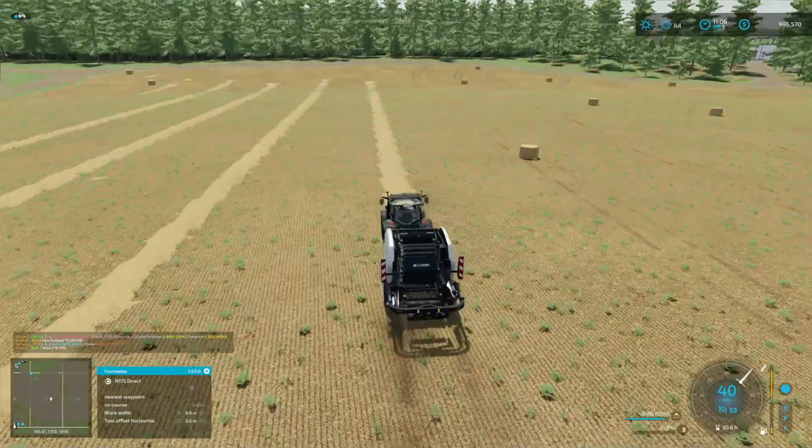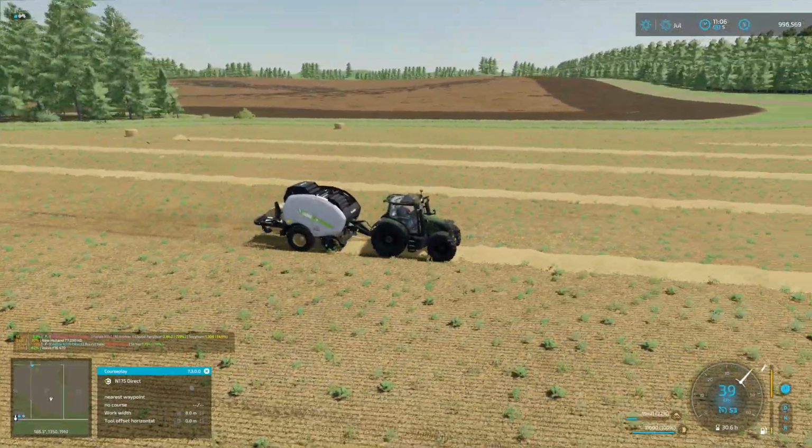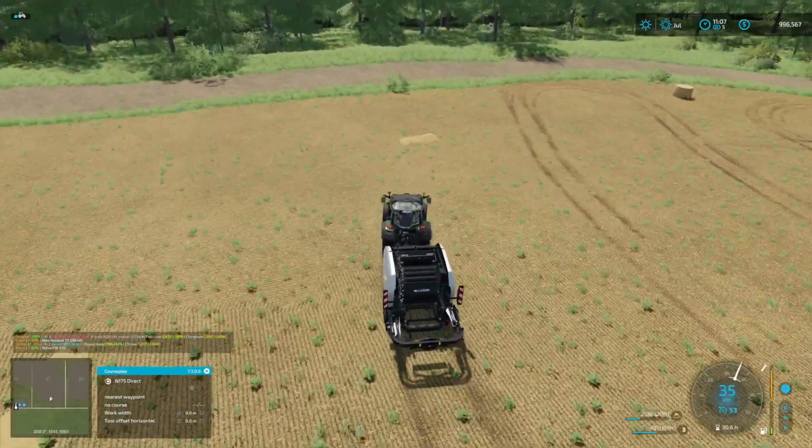That Condor is doing a really good job. The corners are even, they're not bad. I mean, they're missing a little bit there, but not a ton.